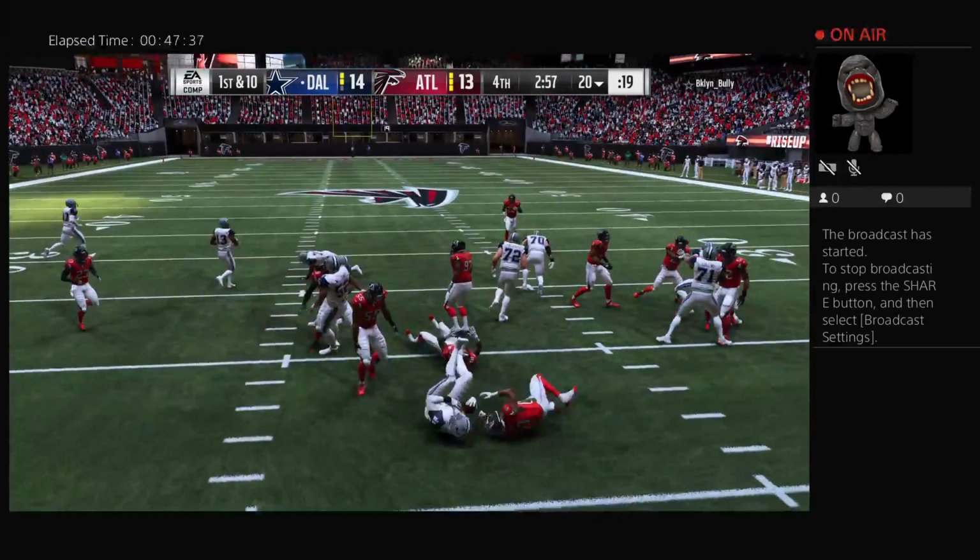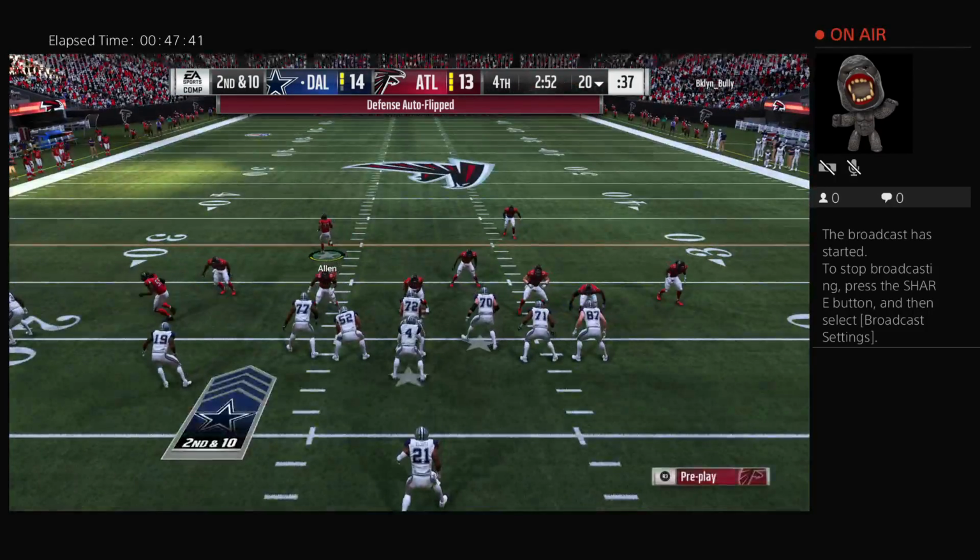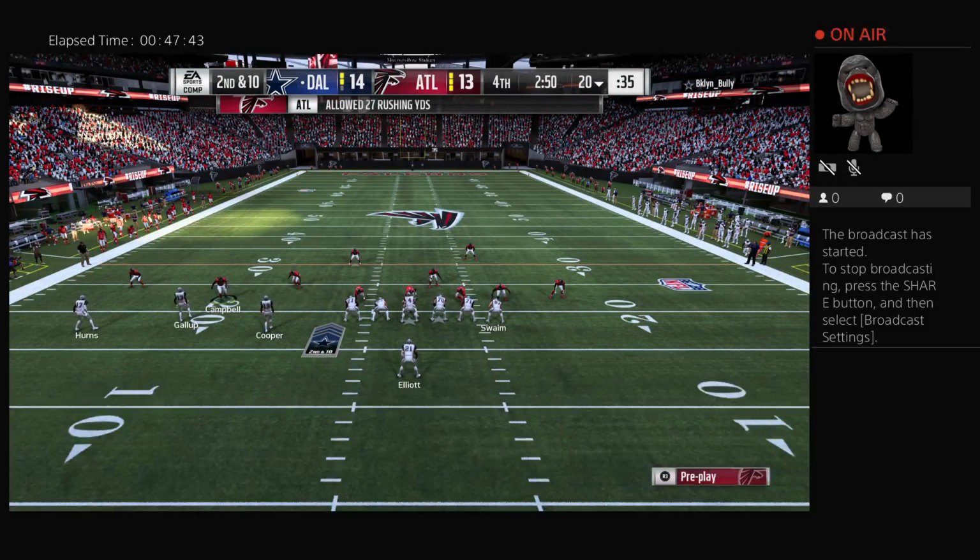They'll try and run some clock now with Elliott. And he is met at the line of scrimmage, and he goes down right there. No gain on the play there. 2nd down.